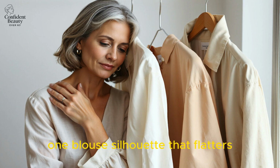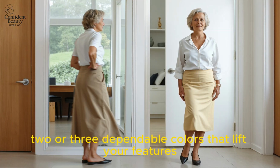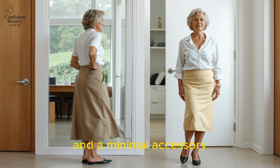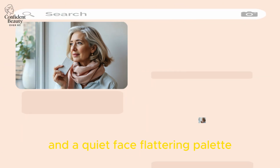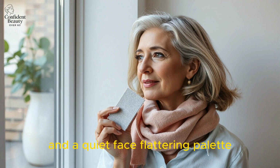One blouse silhouette that flatters, one skirt length that never fails, 2 or 3 dependable colors that lift your features, and a minimal accessory and hair plan that ties it all together. The foundation of a polished teaching wardrobe after 50 is simple: professional first, personal flair second. Build every outfit on 3 pillars: breathable fabrics, a knee-focused skirt length, and a quiet, face-flattering palette.